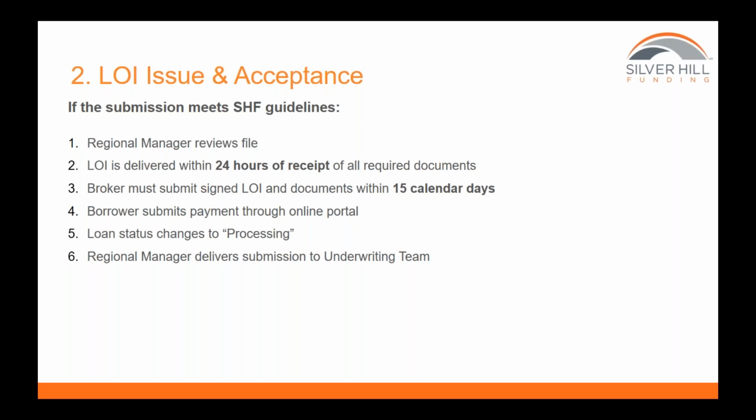So usually we get our loans signed up between 8 and 10 days, some even sooner than that. The idea is to get it into the process as fast as possible and as complete as possible.